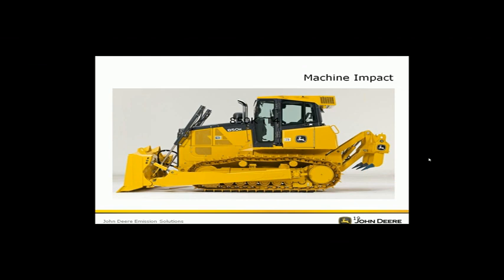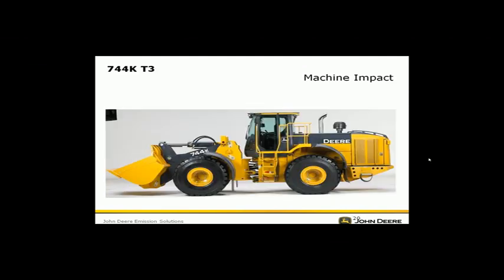So here you can see the change on the machine, but it will be very similar size changes on any kind of equipment. This is a loader.